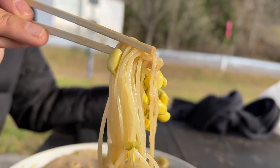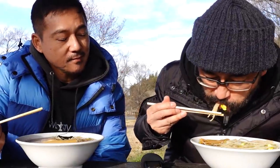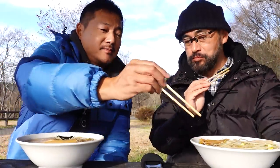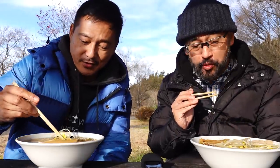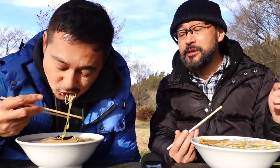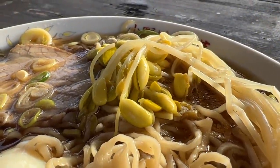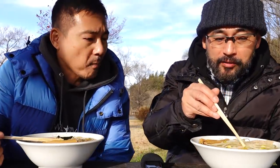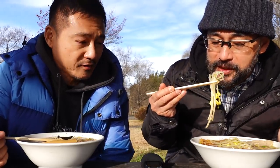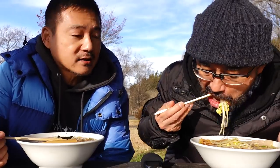Does it taste different? Try it. How is it? Can I have some? Is it different? These special bean sprouts are very long. The texture is different. It's crispy, shakishaki. And the flavor is also different from supermarket moyashi. It doesn't have that plant flavor. It has a more neutral flavor, a clear, clean taste.